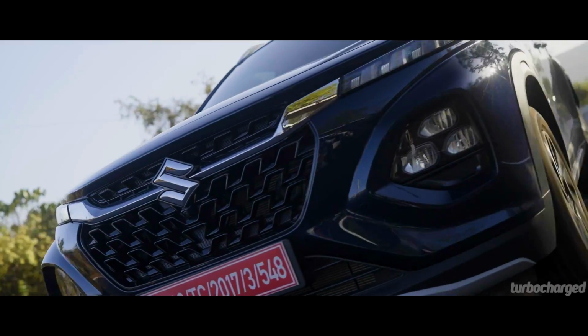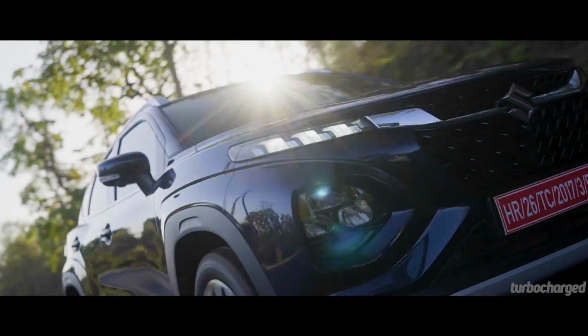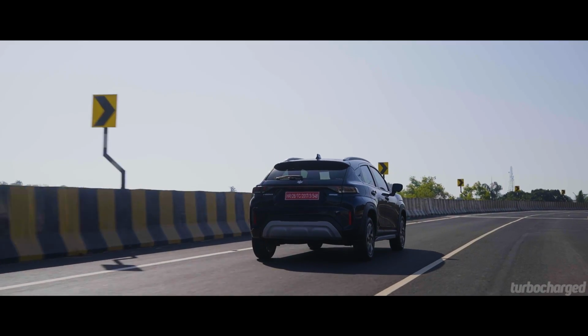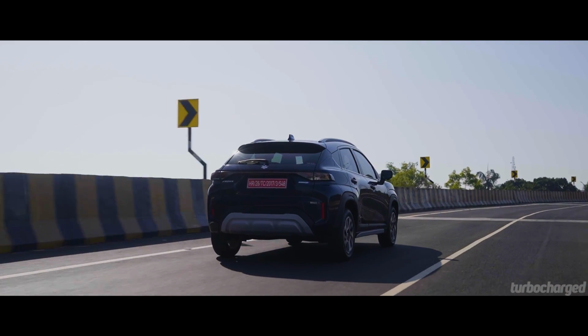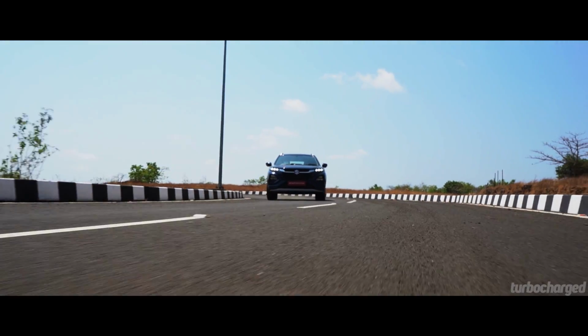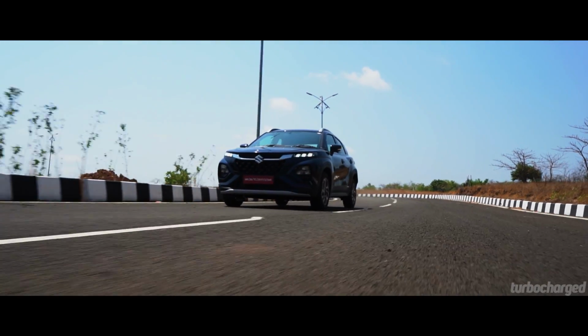There's a likable feel to the engine's performance, and it certainly adds to the appeal of the Fronx as a sporty urban crossover. ARAI certified fuel efficiency for the BoosterJet engine is 21.15 km per litre for the manual and 20 km per litre for the automatic version, which are impressive numbers.